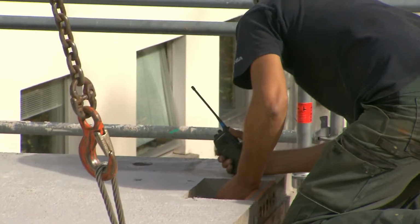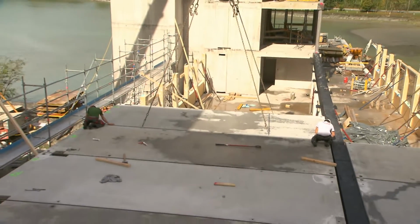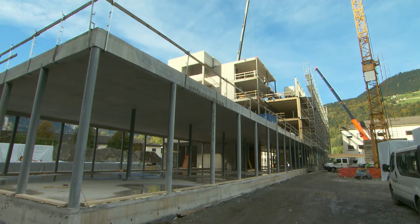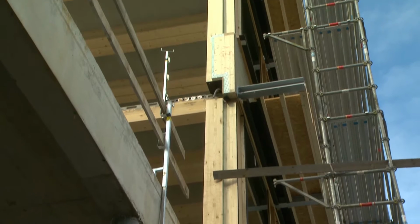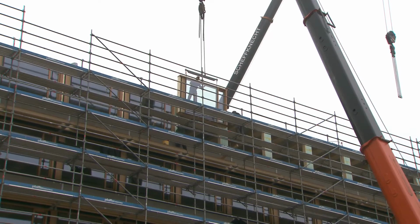The 4 upper floors are built on site in just 6 weeks. This speed is made possible by a flexible, prefabricated wood building module system developed in an international research project by the Hermann Kaufmann architecture firm, together with the primary contractor Cree.